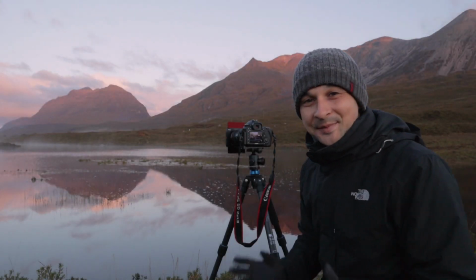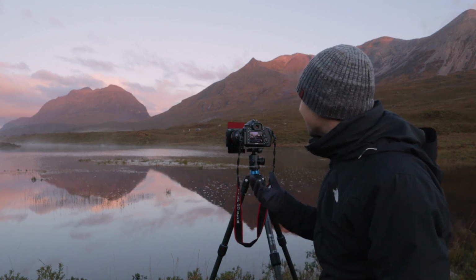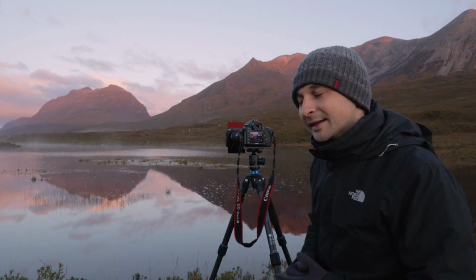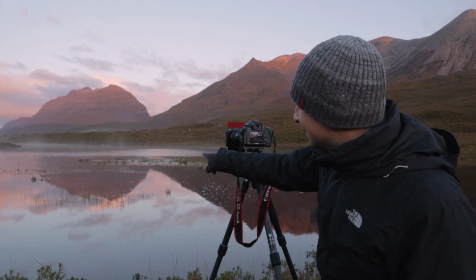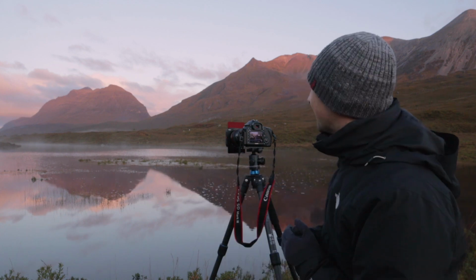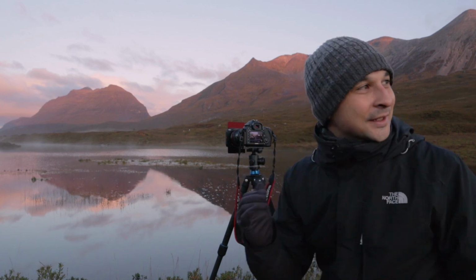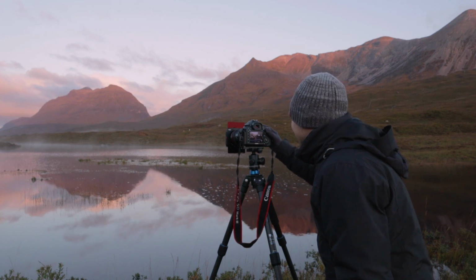Wow, this is just absolutely perfect. I took a first couple of shots before the sun was getting too high and there was much colour in the sky, but I had the camera a little bit lower. But actually I've just raised that camera up slightly now because I don't want these rushes, these reeds, obscuring the reflection of the mountain. And we've got the mist rising up off the water, and those clouds have turned a beautiful pink, just like I'd hoped they would. So, wow, absolutely stunning.